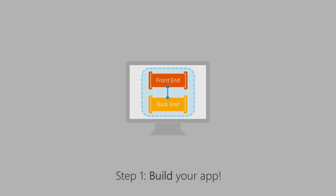I've done some bad things to this laptop, so I don't know what I need to do there.